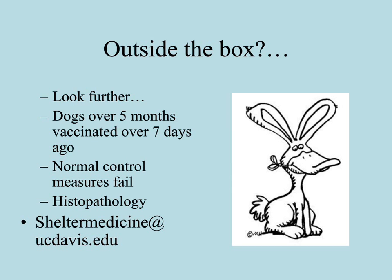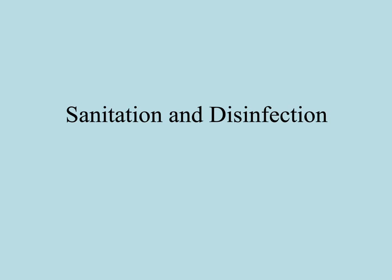It's important to look further. So when we find that dogs that are vaccinated over 7 days ago and they're over 5 months, if all the normal things are working and you've already done histopath and you know that the dog's actually had further, this is a time where you should be contacting a specialist where things are not working the way they should. So that's important to keep in the back of your mind about when we recognize that we're outside of the realm of where we should be.